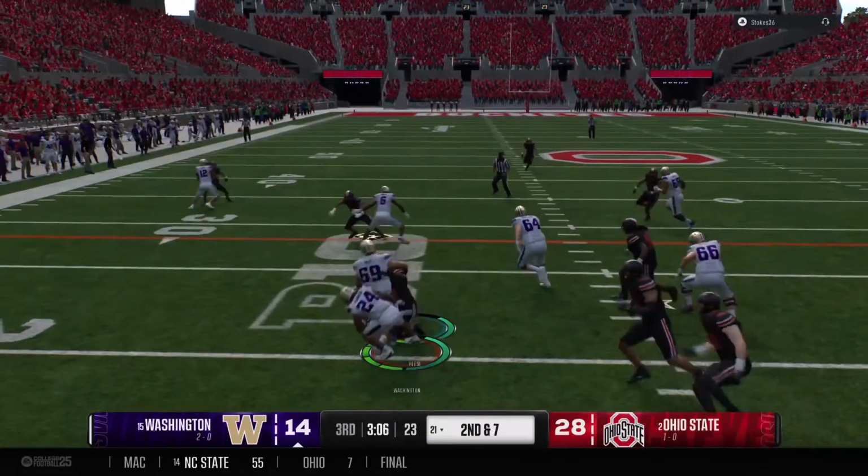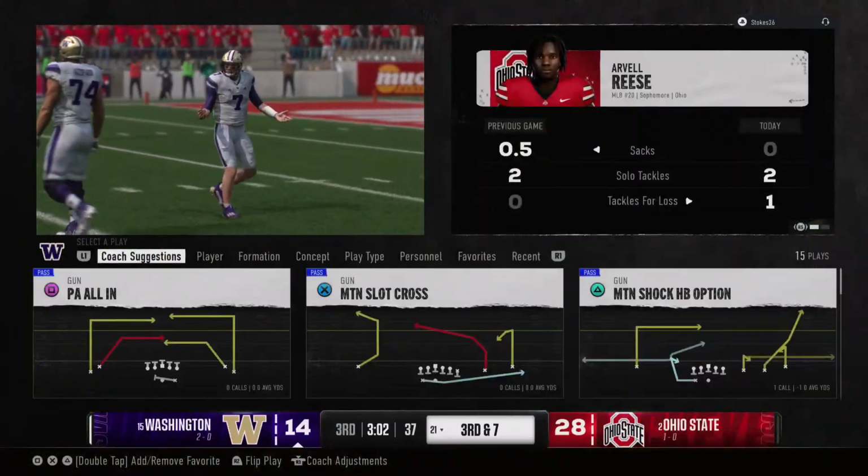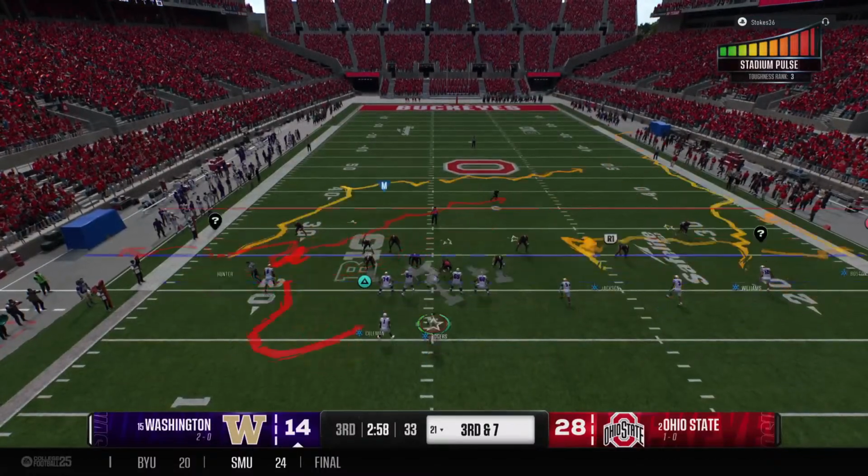An inside give now from the shotgun. Stopped right there at the line. No gain. Well, the defensive line does their job eating up those double teams, freeing up the backers to make the play.